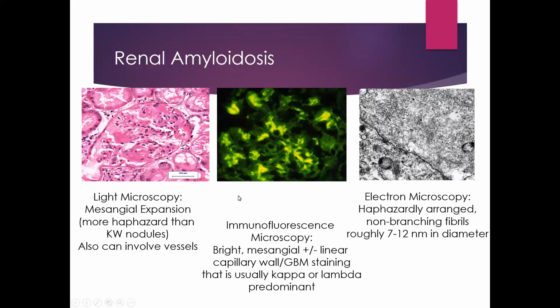In renal amyloidosis, we have mesangial expansion that's much more haphazard than those nodules we saw in diabetic nephropathy. It's sort of angulated, can also involve the blood vessels, and we have by immunofluorescence, if it's light chain based amyloid, some sort of predominance of staining for kappa or lambda. As I said, we talk about intensity, location, and quality. So if I see 4+ staining with lambda and 1+ staining with kappa, I know that there is too much lambda, not enough kappa, and there's a discrepancy because kappa and lambda light chains usually stain with the same intensity.